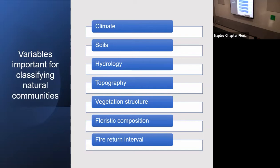Hydrology. With respect to inland peninsular Florida, this is going to mean the position of the water table at various times of the year. We're going to talk about how that can vary between the wet and dry season, and I think as you all know, that difference can be dramatic.